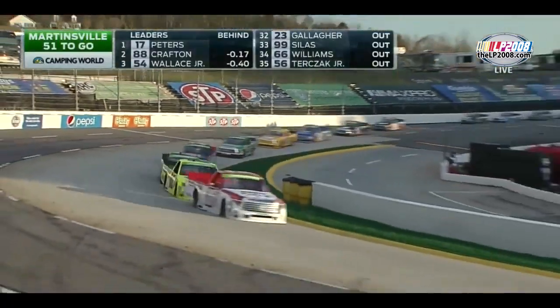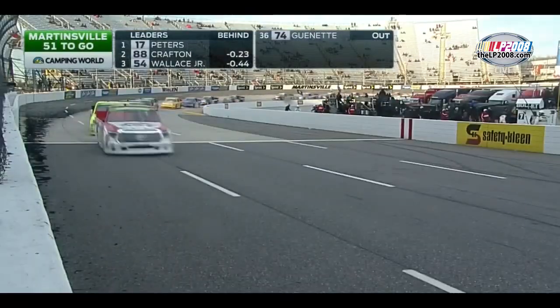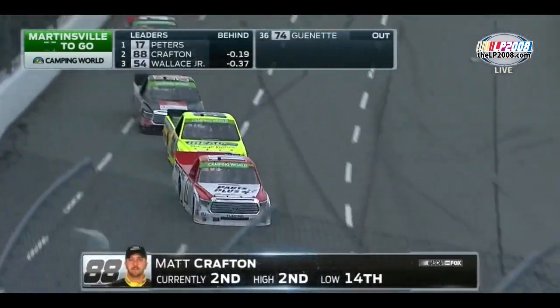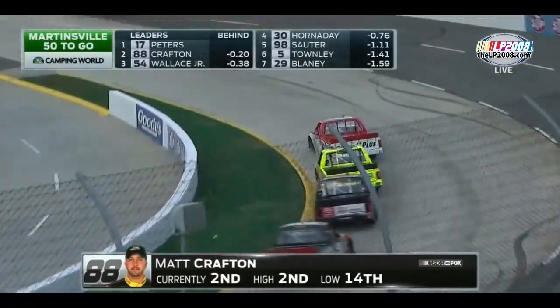Great stop by his guys. They took 4 tires, no adjustments. The right front tire on the 88 was down to the cords. So they were happy to get to pit road and get 4 new tires on Crafton, our champion, all the way up to second spot.